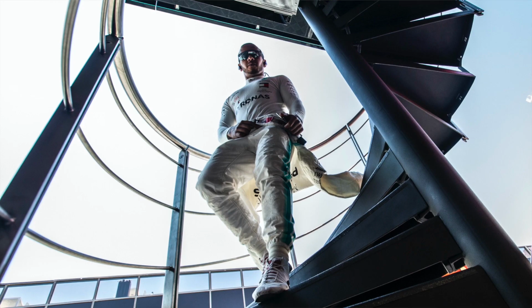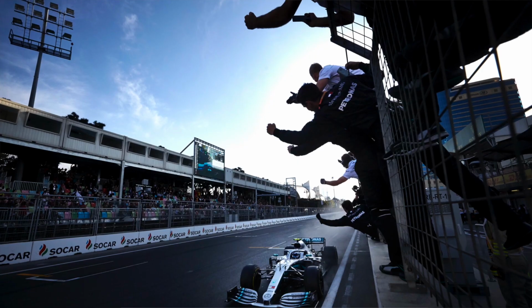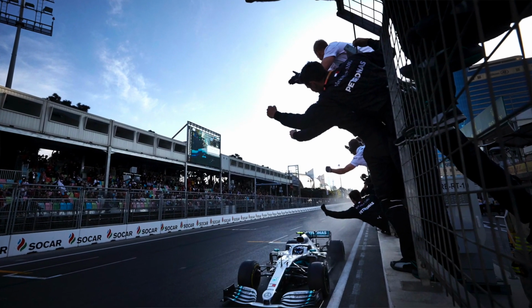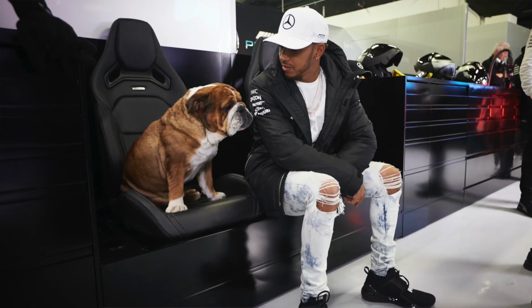I've got a range of lenses. This is a 16-35. I'll use this in the garage. I'll use it when we're out on track and I need a wide atmospheric picture. I've got a standard 50mm lens, again useful in the garage. This is a 24-105. I'll use it for people pictures, garage pictures, some stuff out on the track.